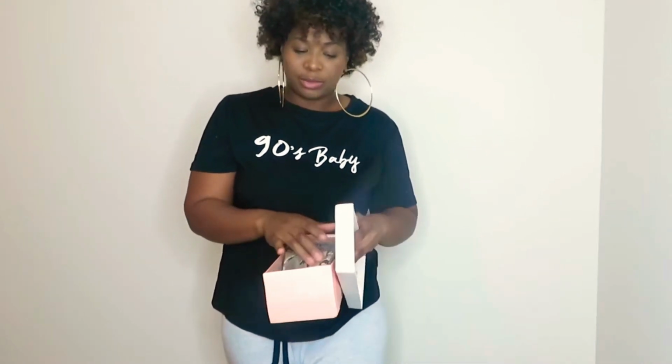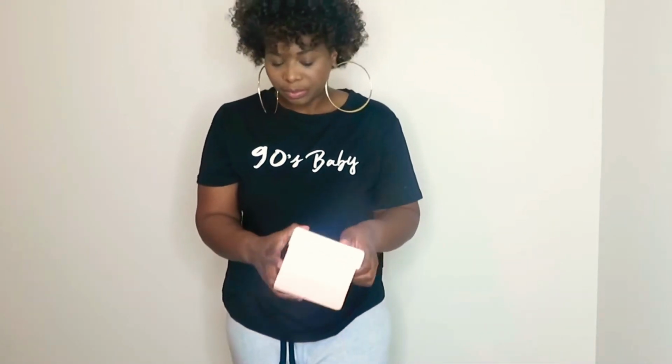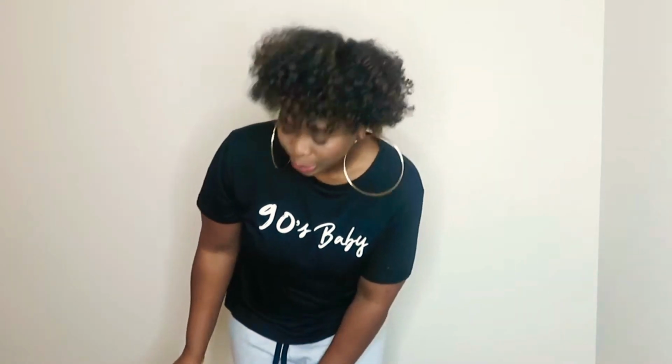So yes, I got these shoes, which I might end up wearing later with another outfit or something. But these actually do fit, y'all. See, my cheetah print ones that I had on last video did not fit. And I'm actually giving those to my sister.